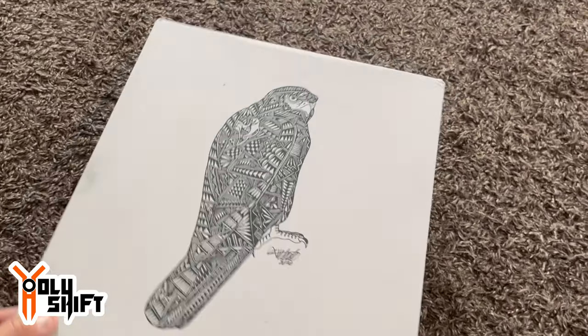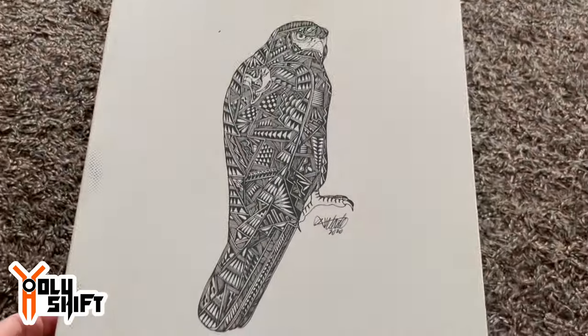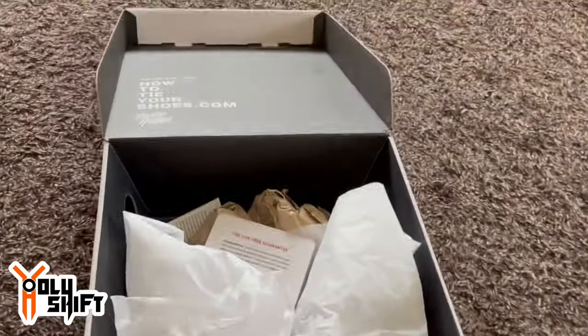Let me show you how the box looks when you get it. Look how pretty it is. Nicely presented. Shoelaces in a different color.